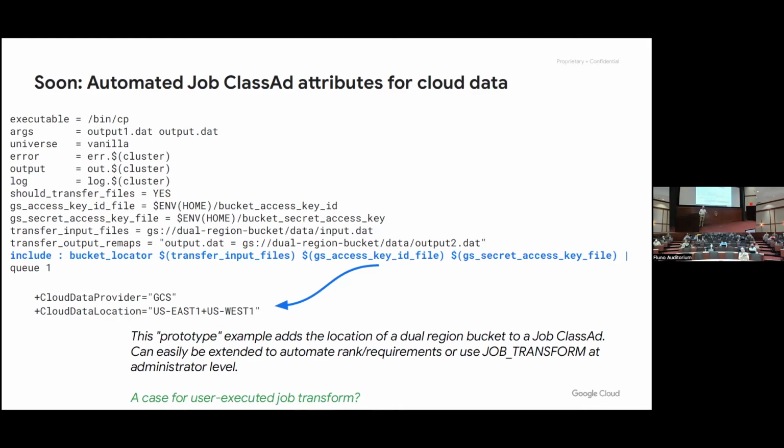It is repeatable. But one thing that became clear is that job transforms that run in the schedd, the reason you can't use that feature here is because the access key ID and the secret key for talking to our cloud storage API are going to be in the file system of the user at the time of submit. So having a prettier way of doing job transforms with the credentials of the user without blocking the scheduler might be useful.